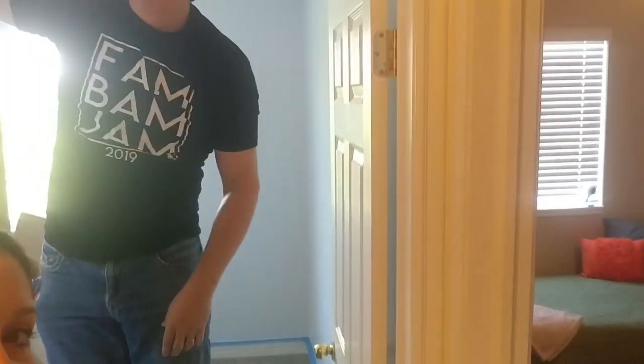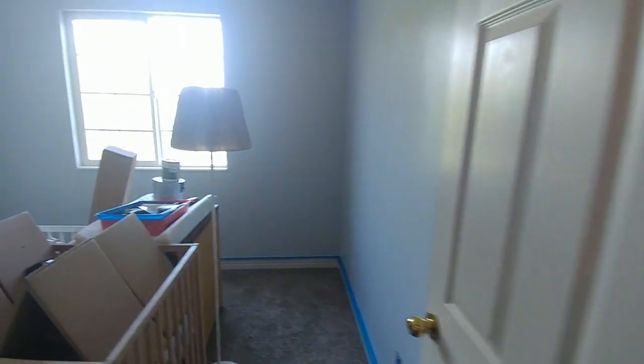Taping and painting the nursery. Our new nursery. So we're gonna be painting the twins' nursery and getting some things set up. I'm also painting a dresser, so we might be doing some of that today. But the main goal is to finish painting the bedroom. So this is what it looks like right now.